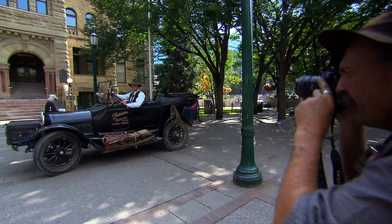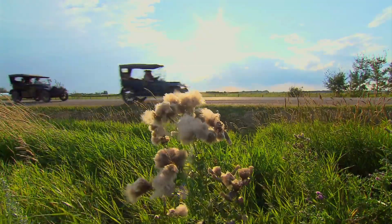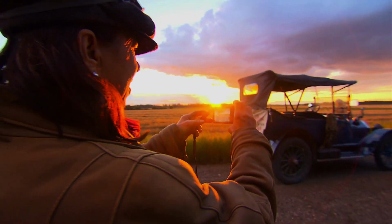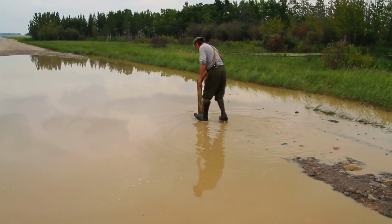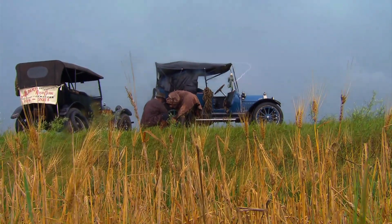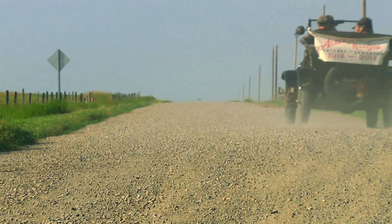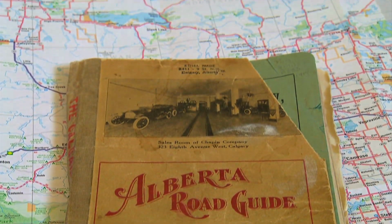So what does the 100-year road mean? Well, aside from how much fun it was, it's important in this province of industry and innovation to turn back every once in a while to think about what came before us, who came before us, and how they lived, how they traveled, and how they adventured. Thanks to travelers like Ray and Pat, we've gotten a taste of how to travel the 100-year road.